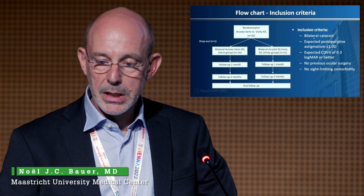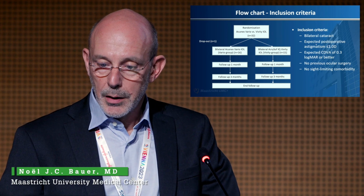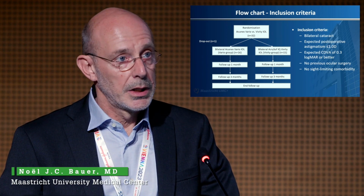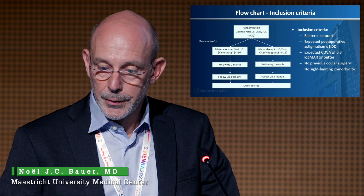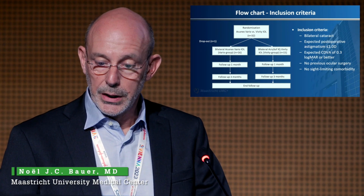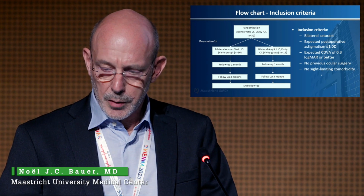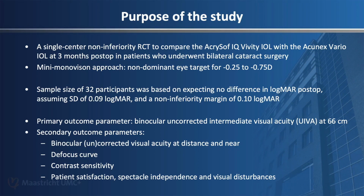checkups. Patient inclusion criteria: bilateral cataract and postoperative astigmatism expected to be lower than 1 diopter, and of course expected visual acuity of 0.3 logMAR or better. No ocular comorbidity or surgery in the past.